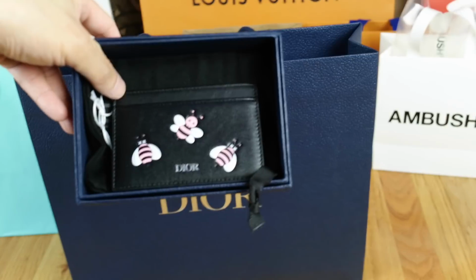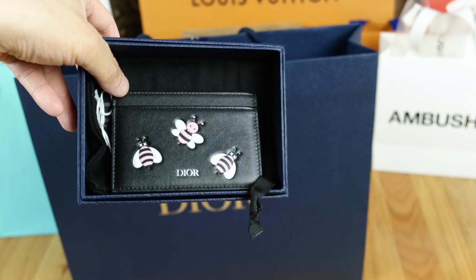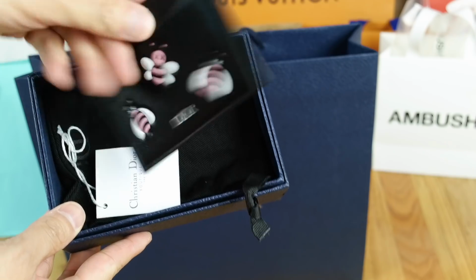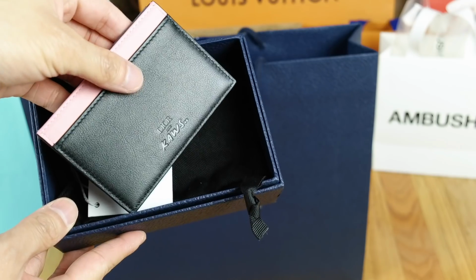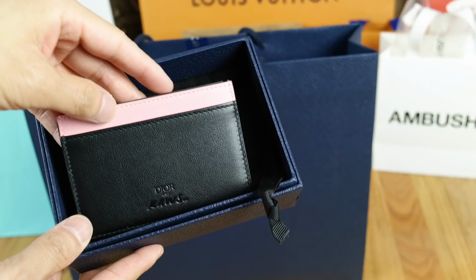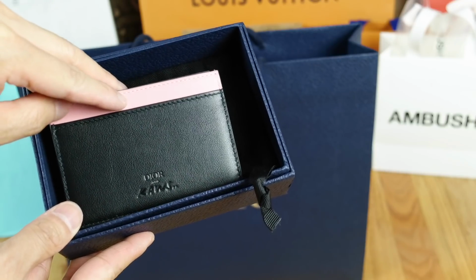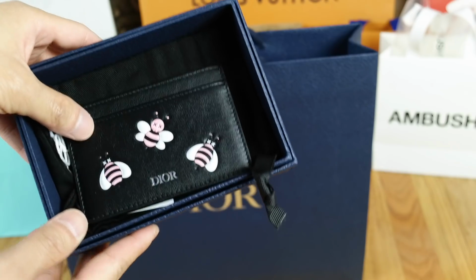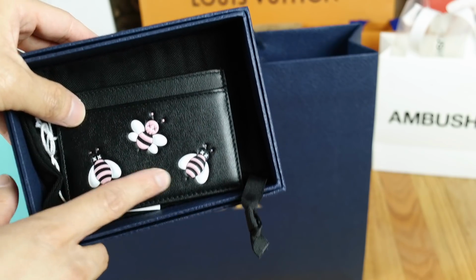And then I also got the card holder. This is the one with the pink bees. This is the one that sold out pretty quickly, but I was actually able to grab the last one. It's a pretty simple card holder, but it has the pink bees and then there's a pink accent in the back as well. And it has the new Dior logo that's in all caps.